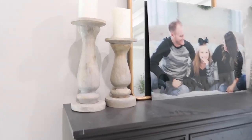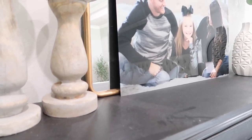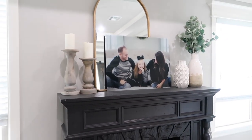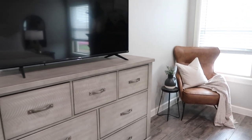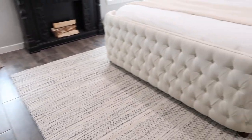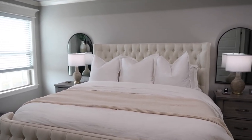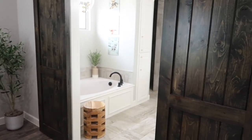A lot of these pieces are just from Ross or Home Goods. Here's more real life for you. Watch this. I definitely need to clean this. You think having white is bad, I think black is even harder. It just shows so much. But that is the fireplace. We have a chair right here, and then our TV and a dresser, a basket full of blankets because I have to have blankets in every room because I love them. And then our bed and bedding, lamps, a lot of this stuff in here too is Amazon. And then we will head into our bathroom.